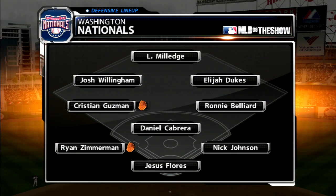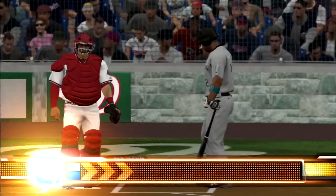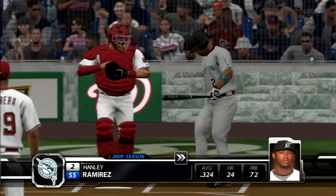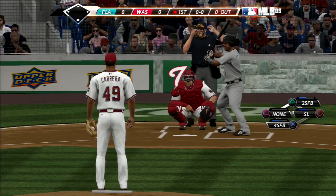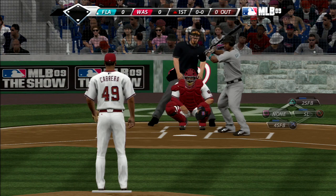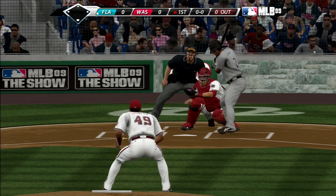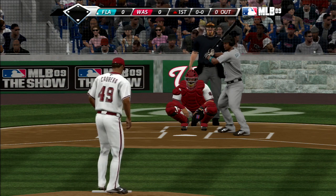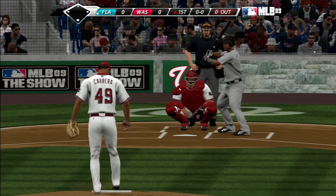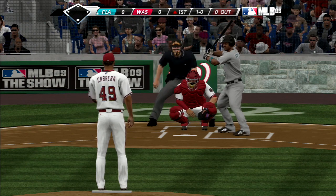And defensively, here's how Washington will take the field behind him. And standing in is Hanley Ramirez as we are ready to get this one going. Hanley Ramirez. And the first pitch of the afternoon is taken for ball one, and we are underway at the Beltway. First pitch, 106.